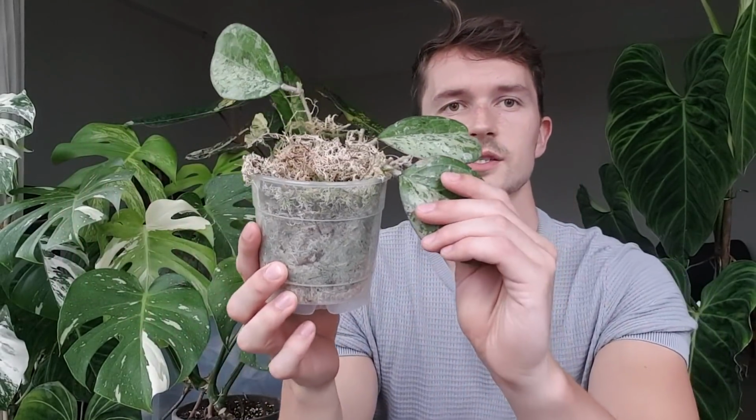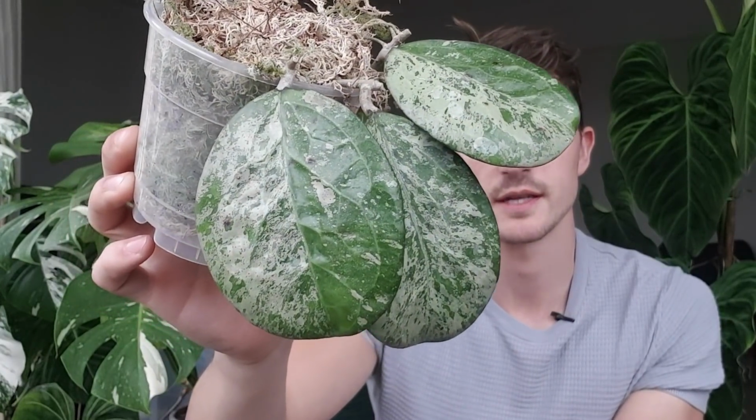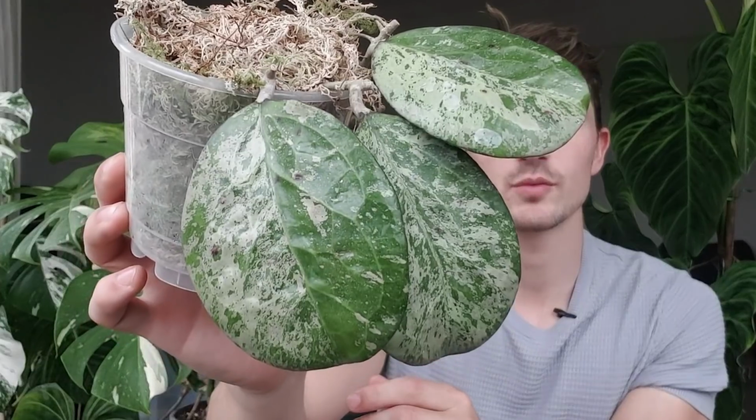They're so structural and gorgeous, and I'm just a huge fan of this. I think it's one of those things, if I had to leave now and only take one Hoya, this would be the Hoya, I think. I say that now, let's see. But yeah, it's just really lovely.